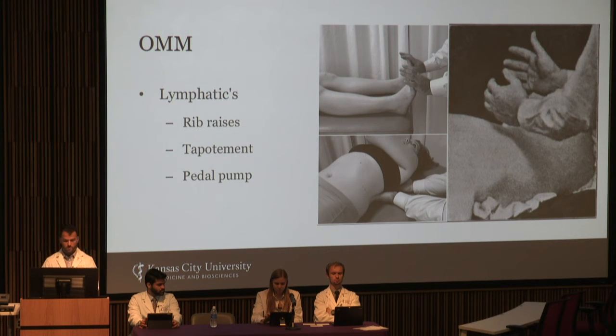For all of these, it's very important to remember that before you start these procedures, an individual needs to open the thoracic duct, and then when he's finished performing the procedure, he needs to close the thoracic duct as well.